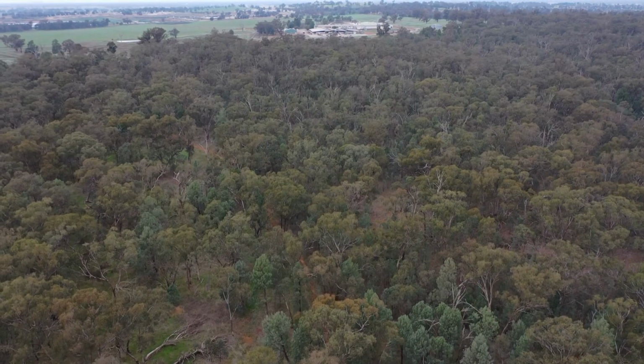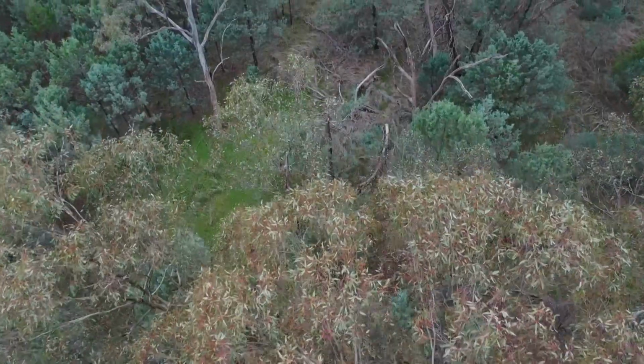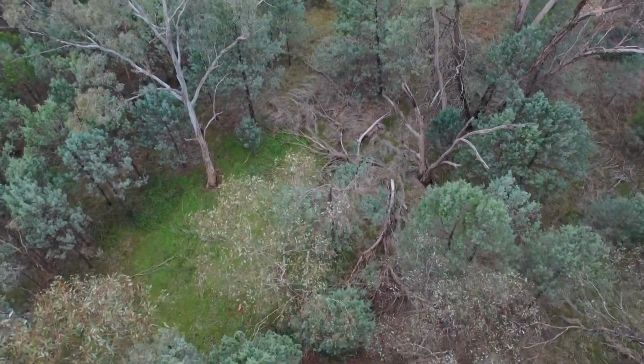which is really exciting. We targeted corridors that linked large areas of native vegetation. It's really important to have that diversity of plant species. So you've got the canopy and the mid-story and also the ground covers.